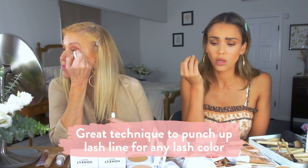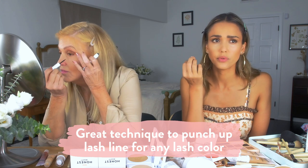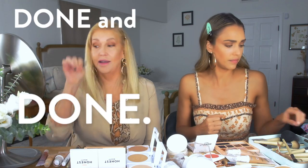So what it does is, even if you have thin lashes, even if you have blonde lashes, all it does is it gives the illusion, because it's making where your root is darker, it makes your lashes look thicker and fuller. Done and done.